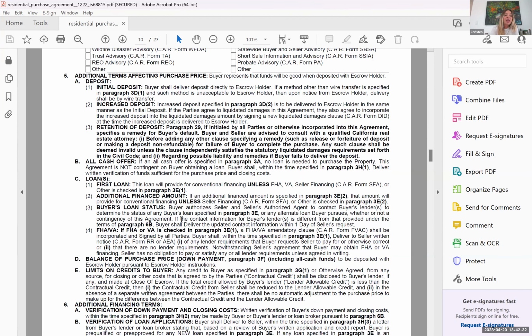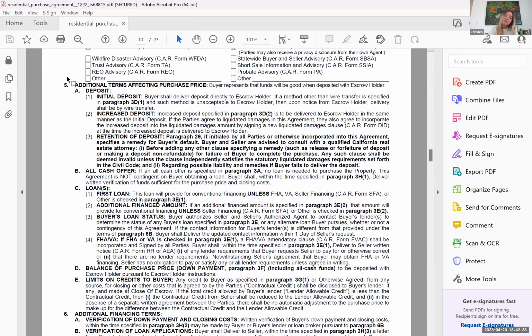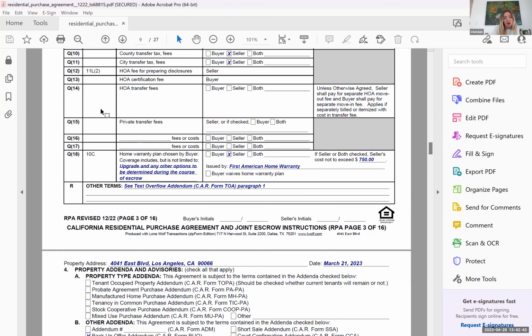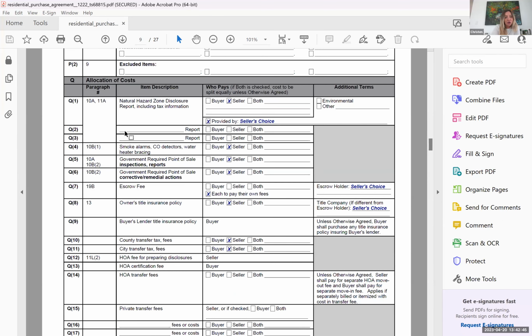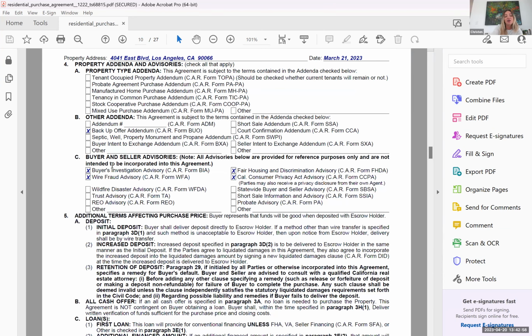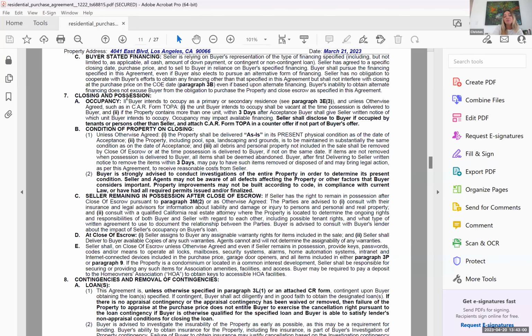Okay, so that's it as far as what we need to fill out on the first few pages of the contract. The rest of these items are referred to here in the second column of our terms. So if you wanted to know a little bit more about what section Q5 meant, you would go to section 10A and 10B2 of the contract, and you could read those paragraphs and they would further explain those sections of our contract.